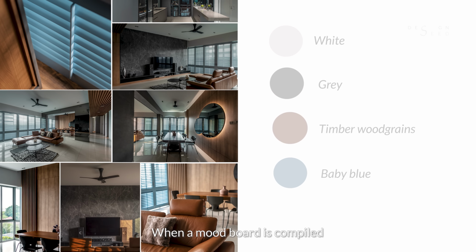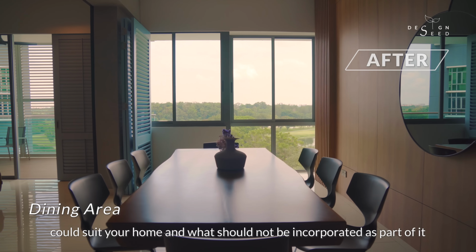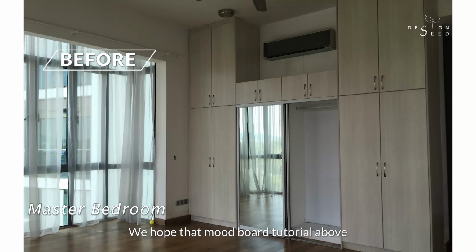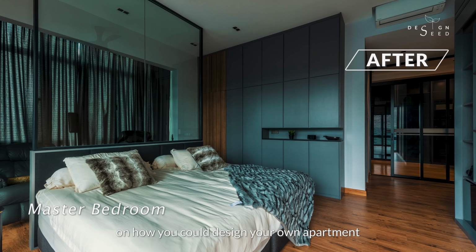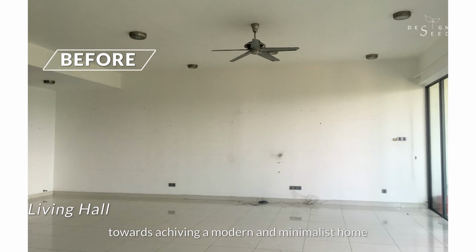When a mood board is compiled, you will be able to tell what colors and materials could suit your home and what should not be incorporated as part of it. We hope that the mood board tutorial gave you a better understanding on how you could design your own apartment towards achieving a modern and minimalist home.